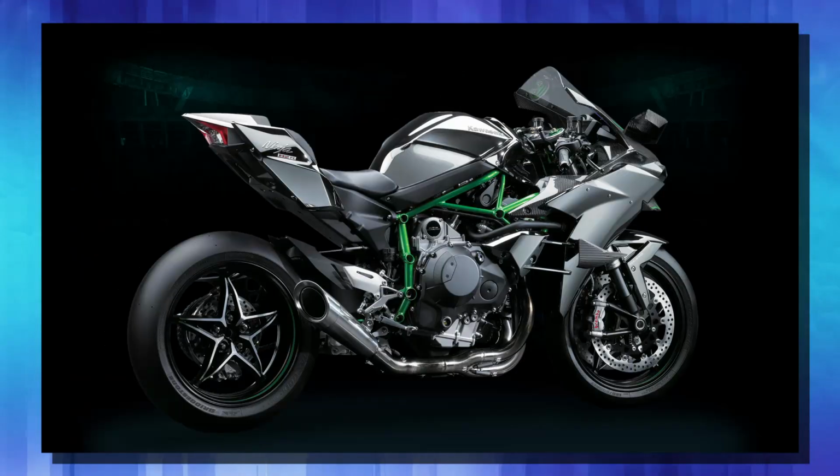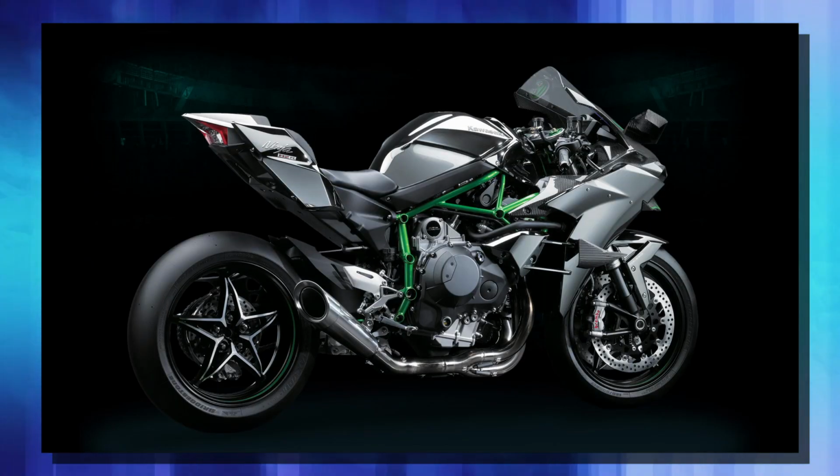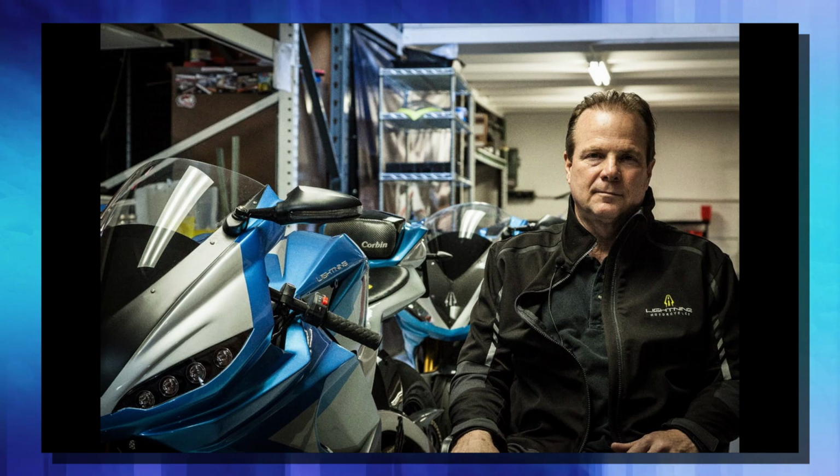Well, not long after that, Kawasaki dragged out their H2R and beat that record. They were able to achieve 220 miles an hour. I know they didn't beat it by much, and technically that's a track-only bike, but it still falls into a comparative category. People like to say, oh, it's not as fast as the H2R. Well, Lightning's CEO, Richard Hatfield, did not like the sound of that.